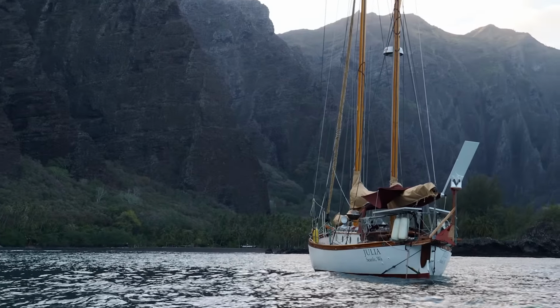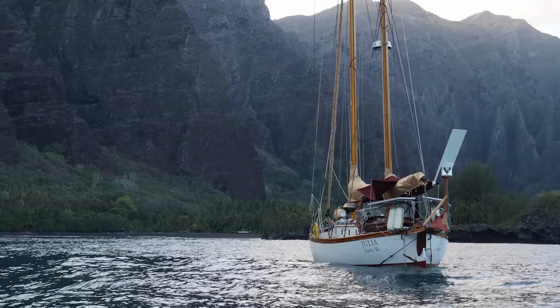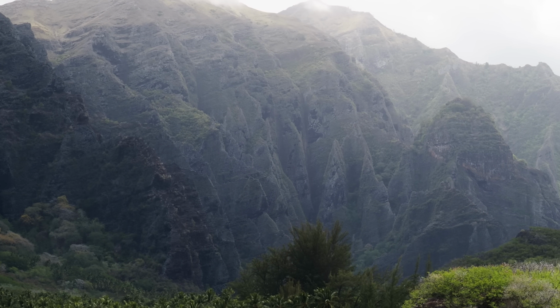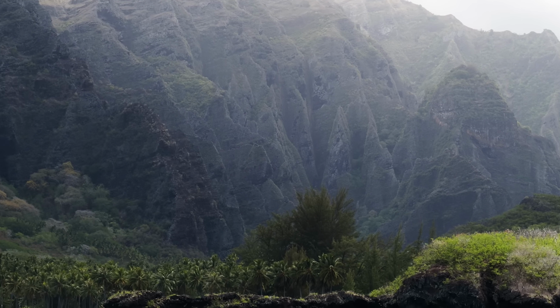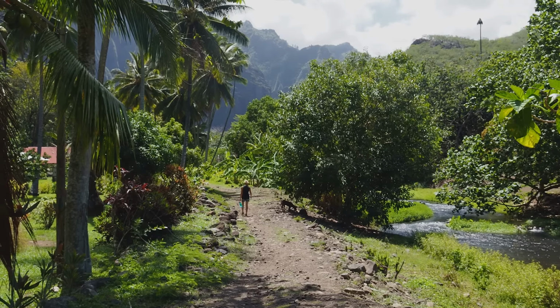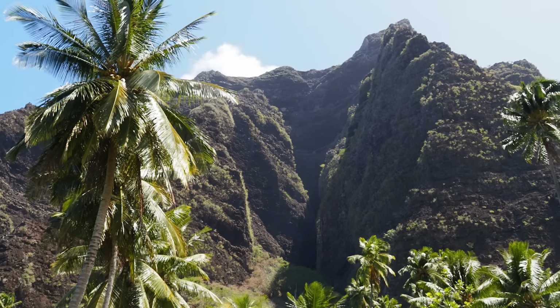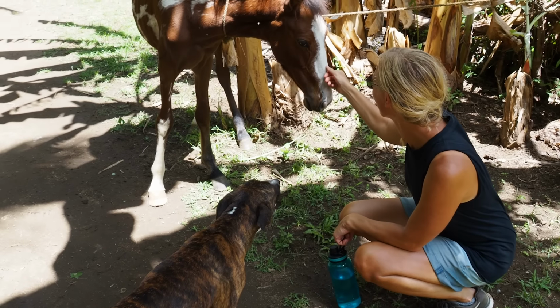We had heard about a hiking trail that went deep into the valley at the base of the cliffs, and we were excited to check it out. There's no road to this valley, and just a few families live at the mouth of the river. We visited with them and arranged for a local style lunch after our hike.